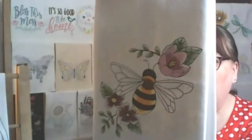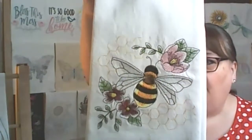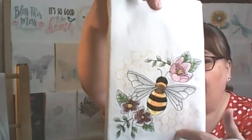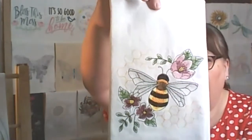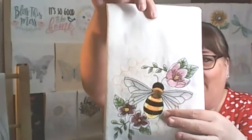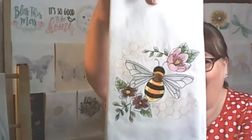Here's my bee and flower. I'm going to get up close so you can kind of see him. Isn't he gorgeous? There's a little honeycomb pattern at the bottom and at the top. Gossamer wings that are actually all stitched. And he's big and fat and fluffy. Just the way we like him. And he's got a matching towel.